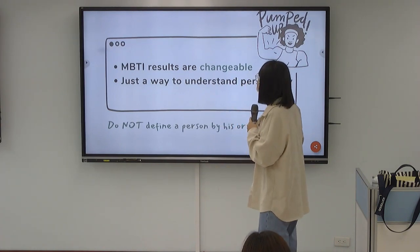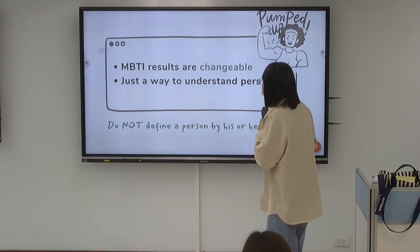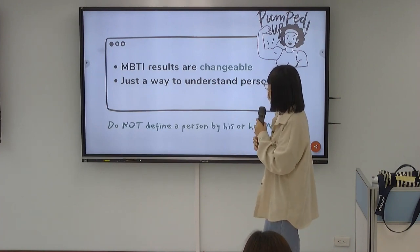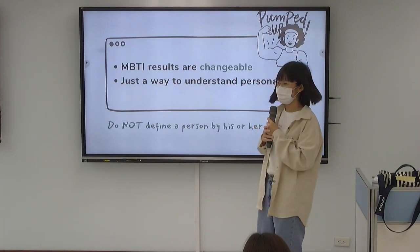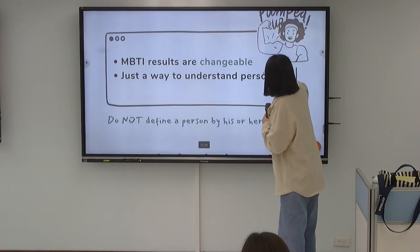Yes, and MBTI is just a way to understand our personality. It cannot totally represent who we are, but I still think it's an interesting way to know ourselves and others. So do not define a person by his or her MBTI.